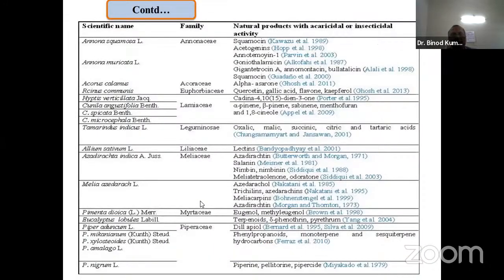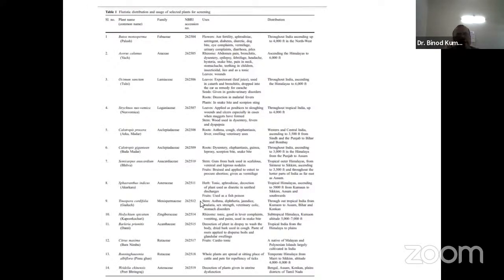Okay, so these are some of the important plants known to have good efficacy against ticks. This is also a list of plants known for anti-tick activity, and some of the important ingredients, natural products available with them, are listed here. Annona squamosa is very well known and an old studied plant material. Like that, one list classifies them even location-wise, showing which part of India the plant is available in, because the location and availability of the plant material is also very important.